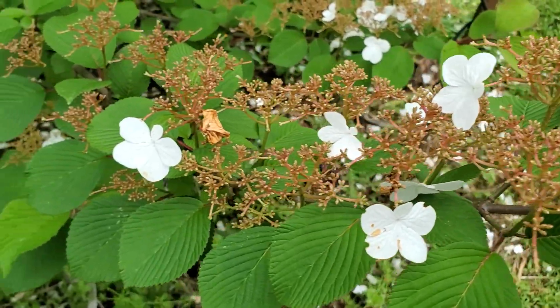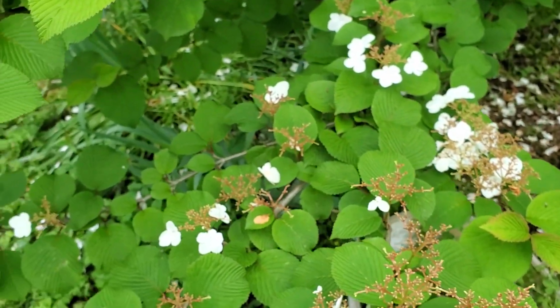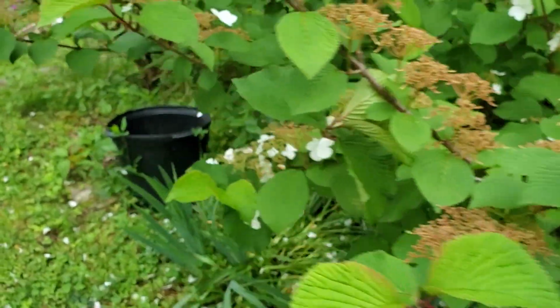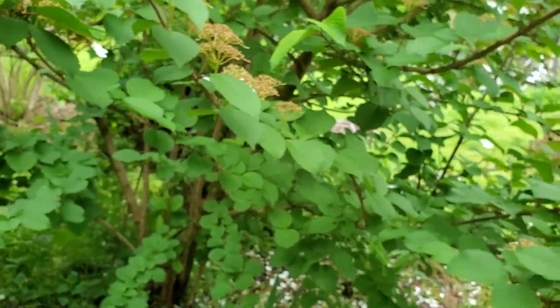The Shasta Viburnum is pretty much going to be done blooming at this point. See all the petals on the ground, but it's going to convert over to making berries. And it's about time for me to go ahead and prune this one. Probably next week I'll give that a go.